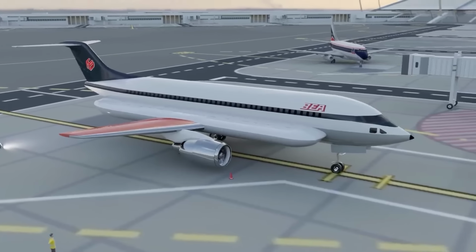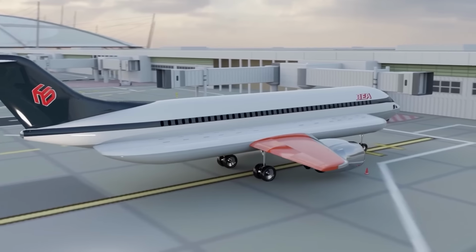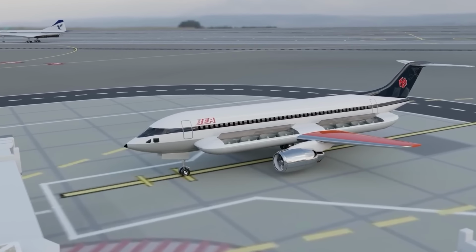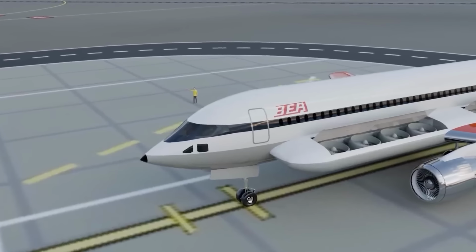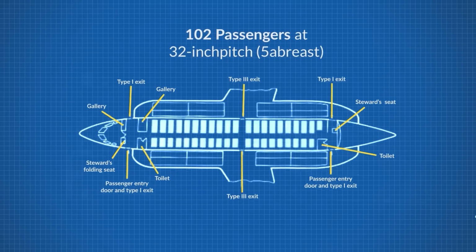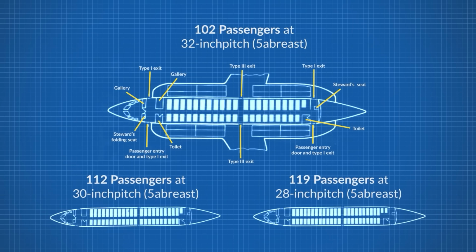Its wingspan was 75 feet or 22.86 meters, with a wing area of over 1,000 square feet or 98 square meters. Its empty weight would be over 110,000 pounds or just over 50,000 kilograms, with a maximum takeoff weight of 134,000 pounds or 60,000 kilograms. Inside, the plane was pretty conventional, with a passenger cabin with rows of 5 or 6 seats each, with it slated to have a capacity of 102 to 119 passengers, depending on the density of the seat configuration. We can totally imagine what Ryanair would do with this plane.